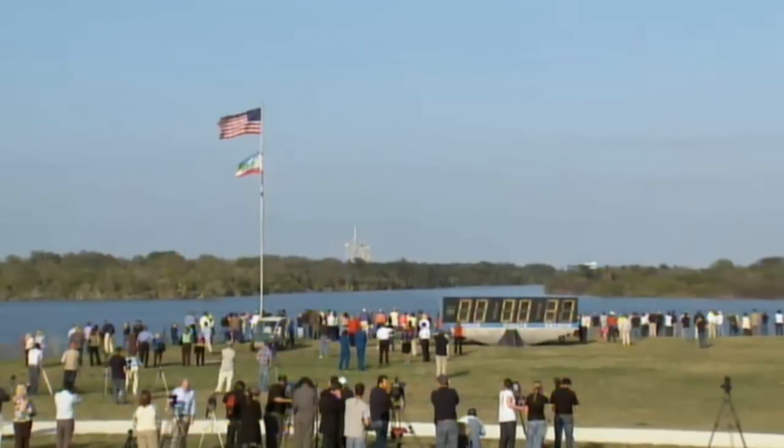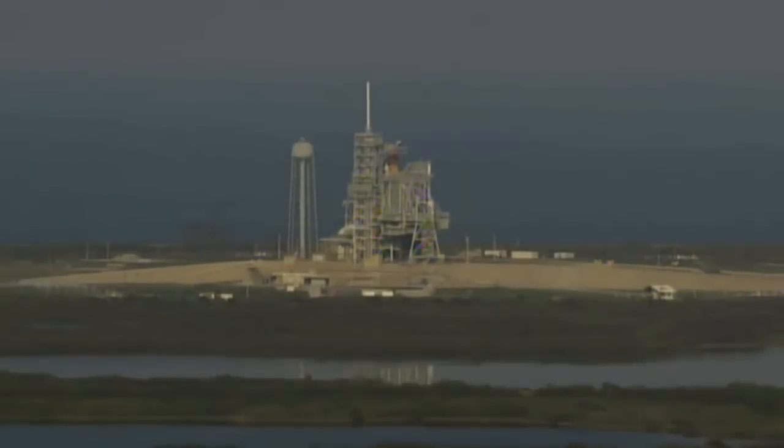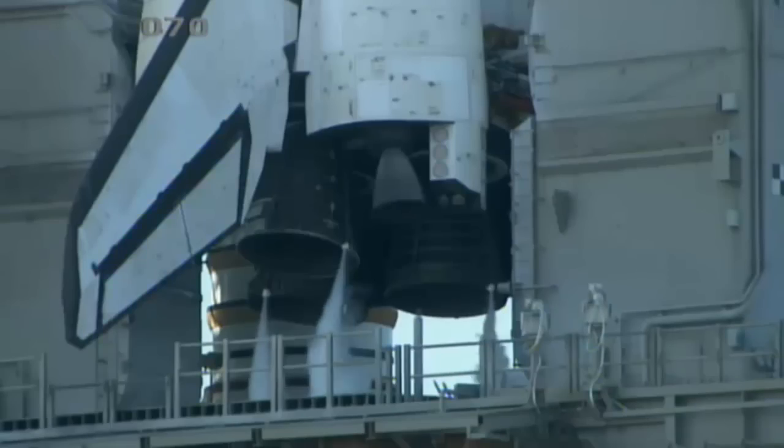Auto sequence start. And we have a go for auto sequence start. Discovery's onboard computers have primary control of all the vehicle's critical functions. 20 seconds. The sound suppression water system has been activated, protecting Discovery and the launch pad from acoustical energy waves.